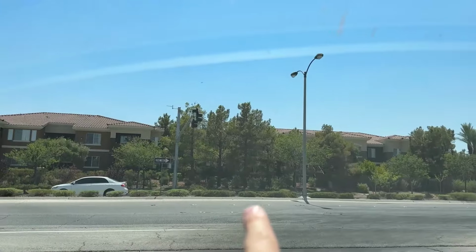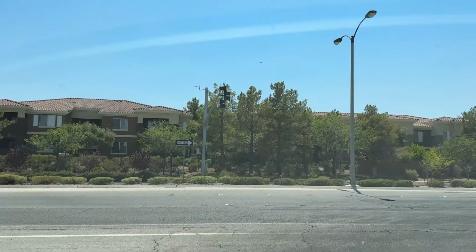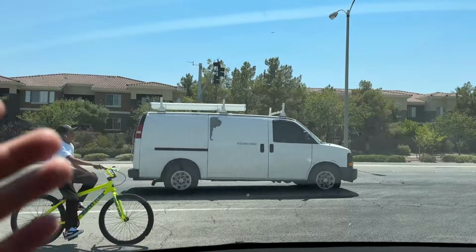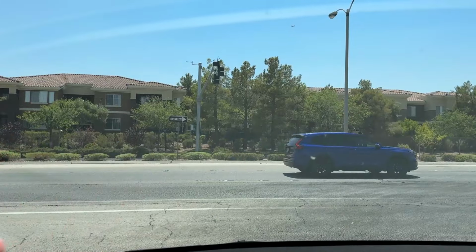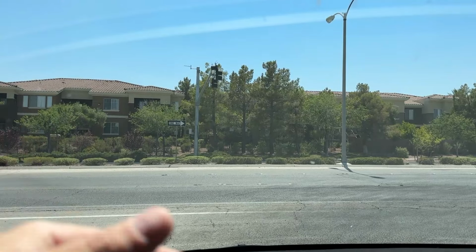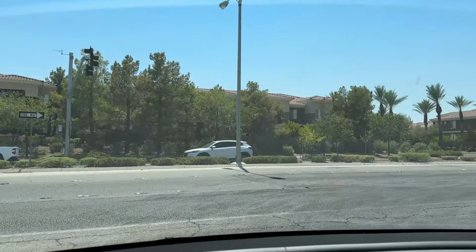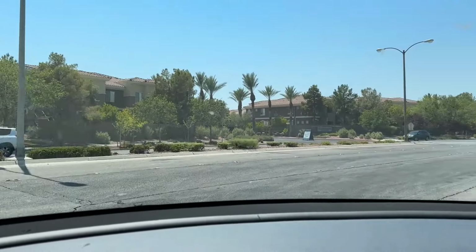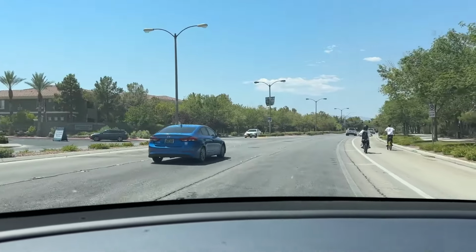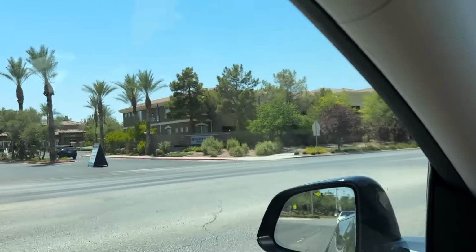Apartment complexes across the street. If you're looking for a small place, maybe for a family member to be next to you, you can rent a place out here. The rental prices for a single bedroom house condo start around $1,300, $1,350 a month. And then they go up from there up to like $1,900, depending if it's a 2-3 bedroom condo.